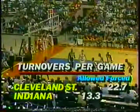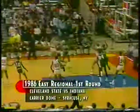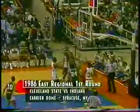Look at the turnovers. Cleveland State has forced 22.7 turnovers this year. Indiana has committed 13.3 a game. Indiana getting it in, Stu Robinson. Look at the turnovers today, 7-3. Cleveland State really gambles trying to force the turnover. Alford with a great pass on the inside. He's done a lot of that in this half. The steal was by Ramsey. These guys don't quit, Ralph. They continue to go after it. That was a bad shot by Bryant.